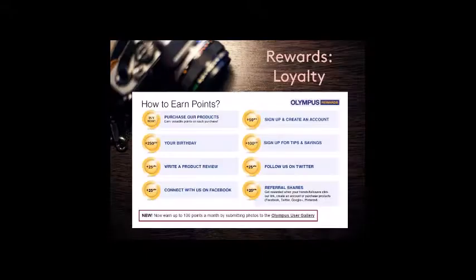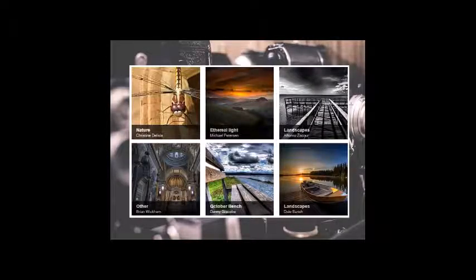And if you have a loyalty program, it can be very simple to give customers points in exchange for contributing. You can even do this if advocates are submitting their images via hashtag on Instagram or Twitter. So here's a look at just a bit of the amazing customer photos that Olympus Camera has received by incentivizing their fans to share. And even if you don't have a loyalty program, you can reward customers through contests.